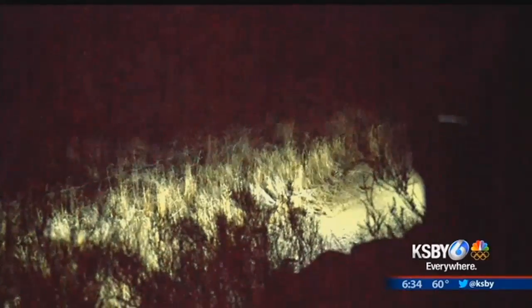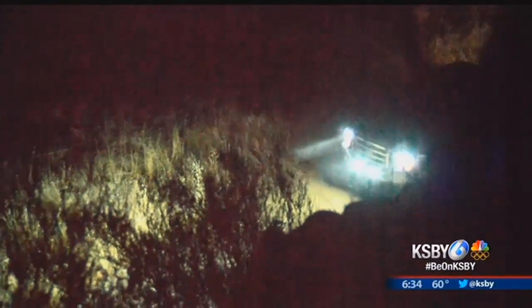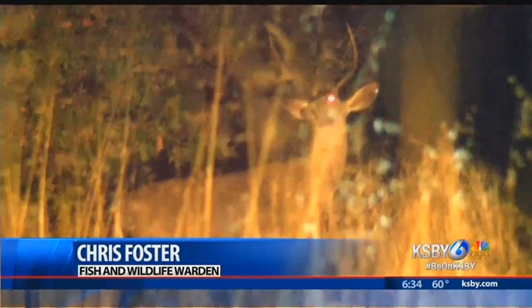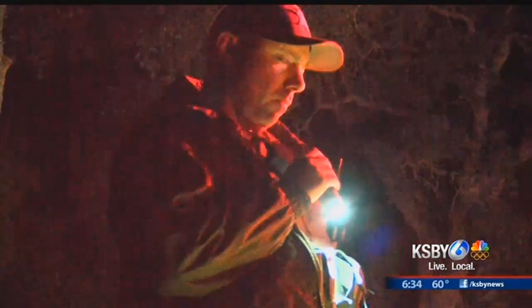So we got a vehicle coming. So we had a vehicle approach the decoy spot and stopped in front of the decoy. We heard the sound of what resembled the racking of a round into the chamber of the rifle. And then we saw the suspect point the barrel of the gun towards the decoy. As soon as the shot rang out, Tognazzini and Foster radioed to the other officers.